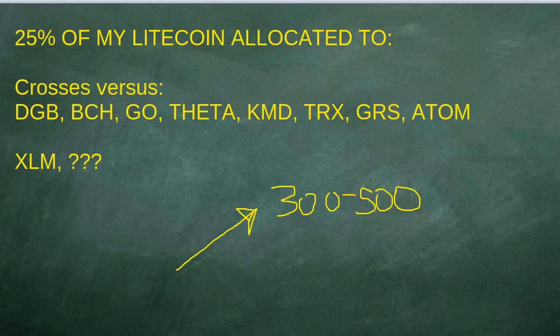If you're in a situation where you've got a lot of one coin, say I have Litecoin or any other coin you think is ready for a major rally, one strategy is, yeah, I want to cross trade, but what I want to do is wait for the big moves, then sell them off to the market and allocate it towards other coins.